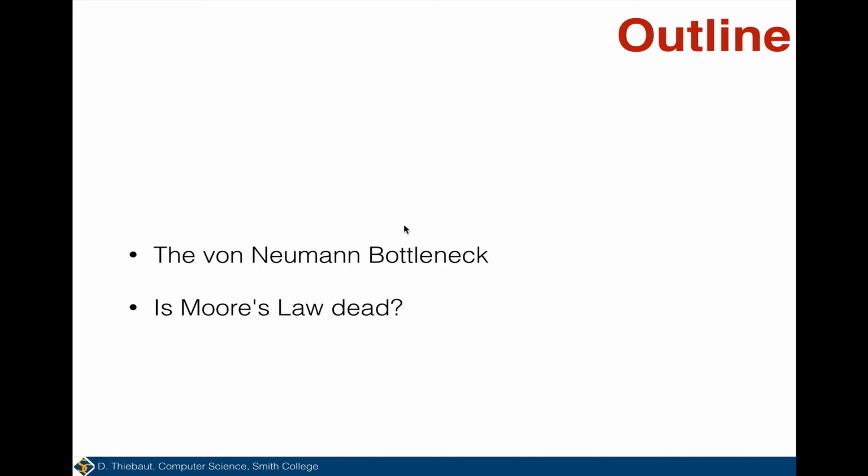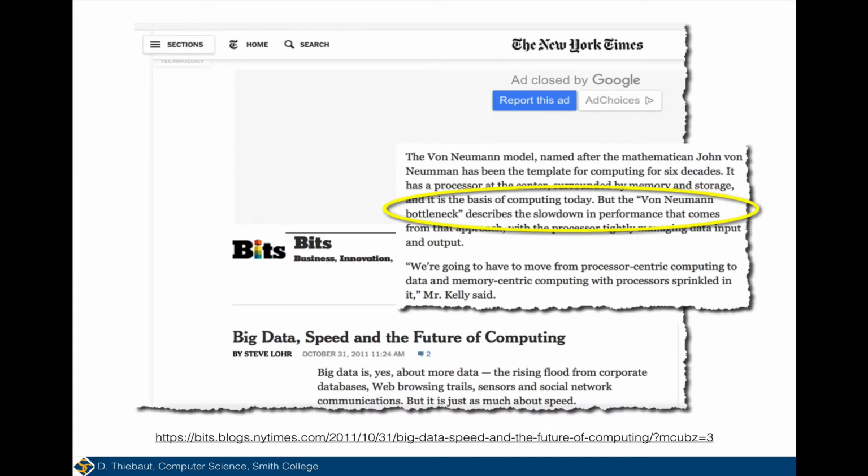So von Neumann bottleneck first, and Moore's law, and in particular something that we see fairly often, which is whether Moore's law is dead or not. We'll see that we've been following Moore's law with computers for a long time, and many people have mentioned that we were not anymore, while other scientists think that it's still going on. So we'll look at that.